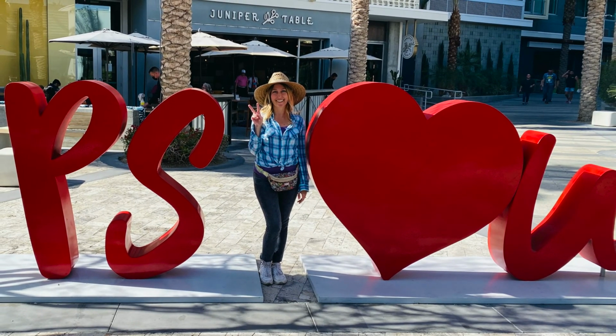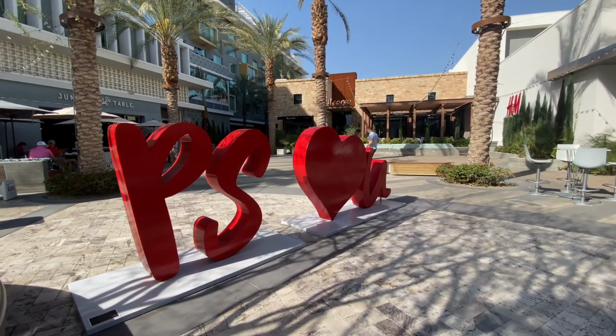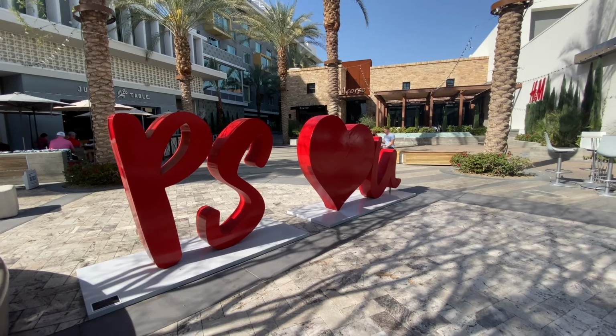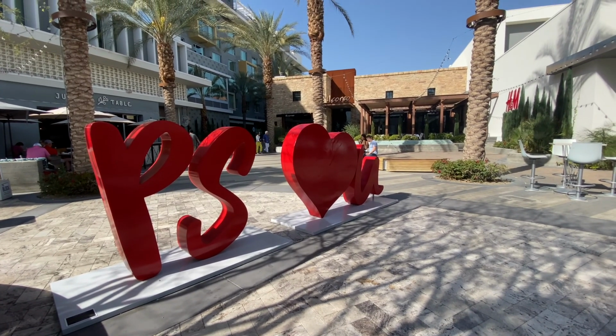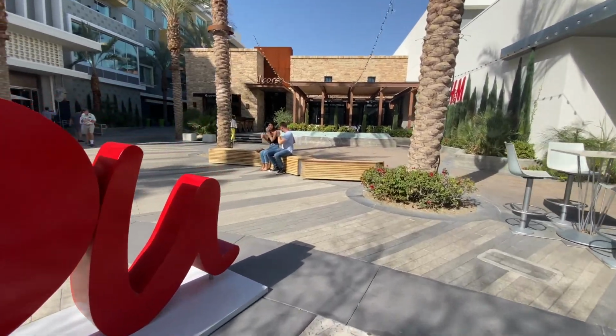Just like a fun thing to do if you're visiting Palm Springs and you want a really sweet memory or photo to share with your friends and family. It's hashtag PS I Love You if you guys want to throw that hashtag on there and give a little love to Palm Springs during your next visit.